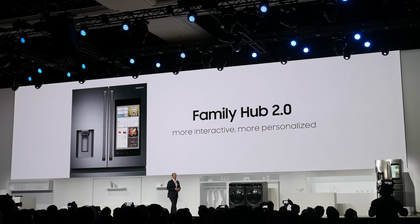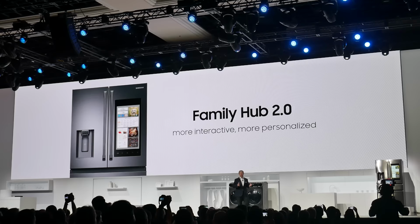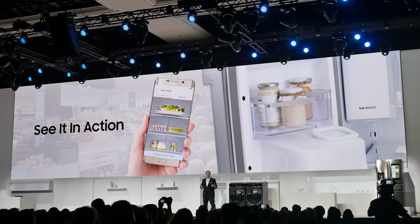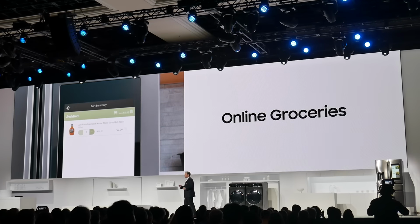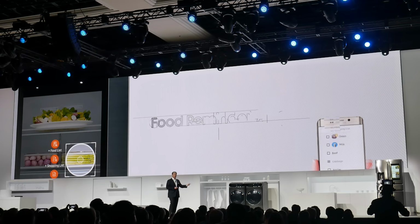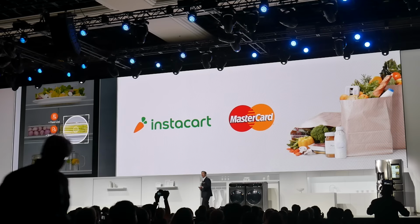Taking each of these functions to the next level. This is a more interactive and a more personalized Family Hub. First, let's talk food management. If you recall, Family Hub includes cameras that let you see inside your fridge from your smartphone. With Family Hub 2.0, we're making it even easier to get groceries delivered right to your door. Now you can peek inside, build a shopping list on your phone or the Family Hub screen, and have those items delivered with the help of partners like Instacart or Groceries by MasterCard.